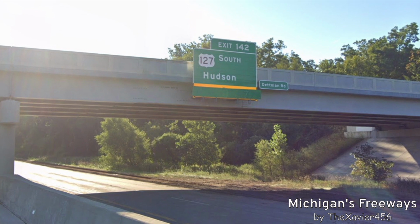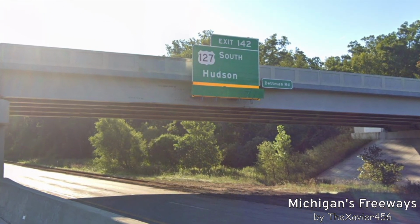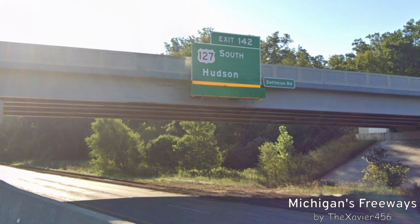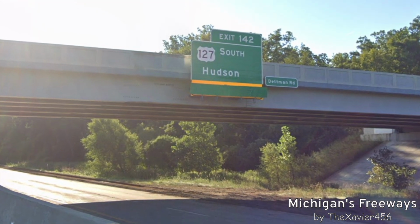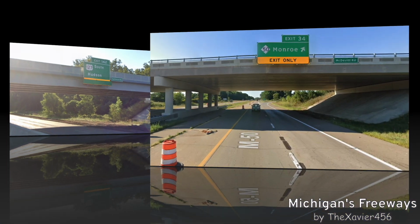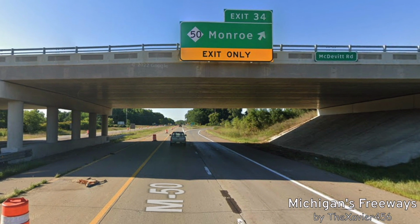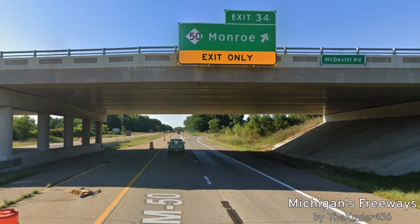And after Jackson, we finally split off. US 127 south is going to Hudson. Okay, I guess that's fine, since really there's no big city that this thing will serve from this point on. And right here is our final exit. US 127 will now continue as a normal highway down to Ohio.